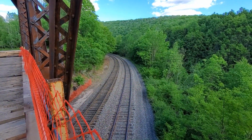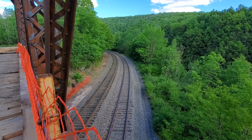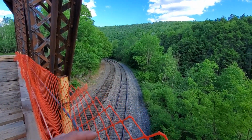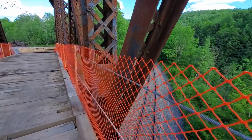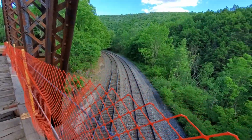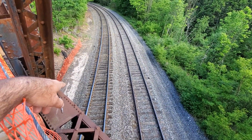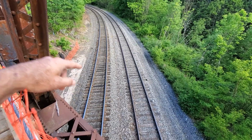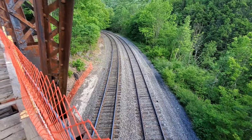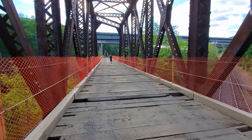There's a look off the other side. Looking down at the rails. It's a little deceiving from where I'm at, but it almost looks like the rails on the left are a little wider gauge than the ones on the right, but it's probably just deceiving me because of where I'm at, or the way the ties are, because the ones on the left are newer ties and the ones on the right are not. So, I don't know. Probably just my eyes messing with me, but yeah.